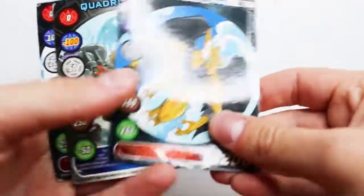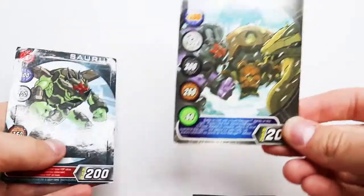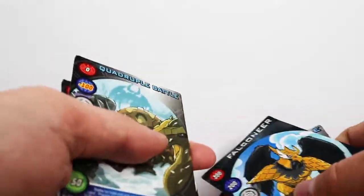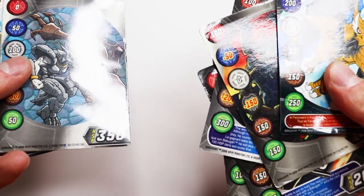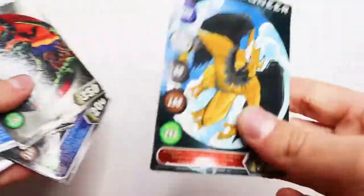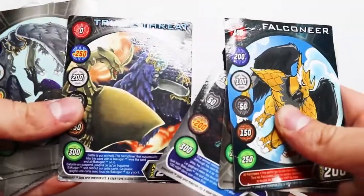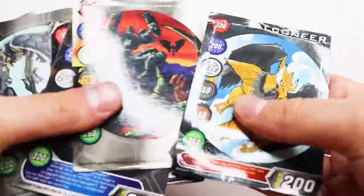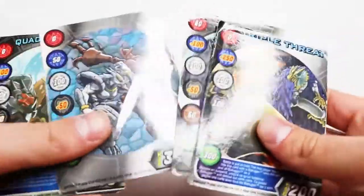I have a couple of character cards like Falconeer and Saurus here, which is kind of cool, and then this quadruple battle. I haven't really read them or anything. I'm more attracted to the art style and the age. These are 14, 15 years old now, if I'm doing my math right. That's an old card, and they're still in pretty great condition, except for this Falconeer, which is a little bent. I think these are a good starting point to show you all just how old these are.